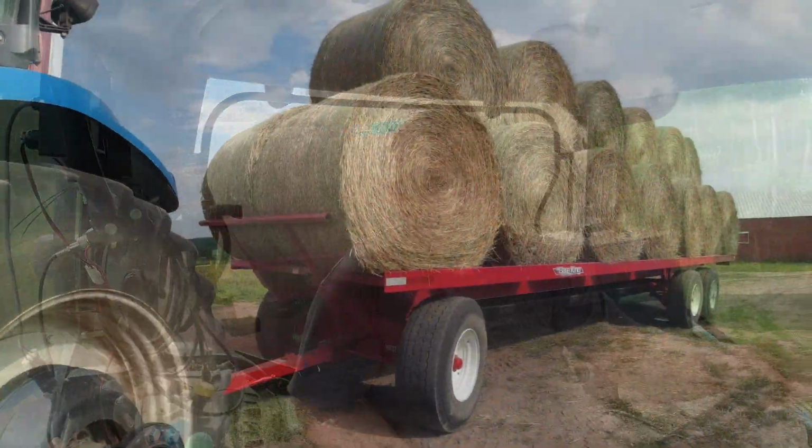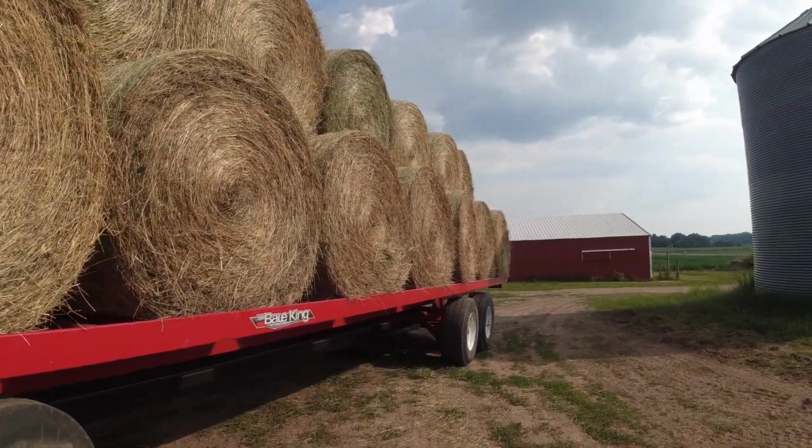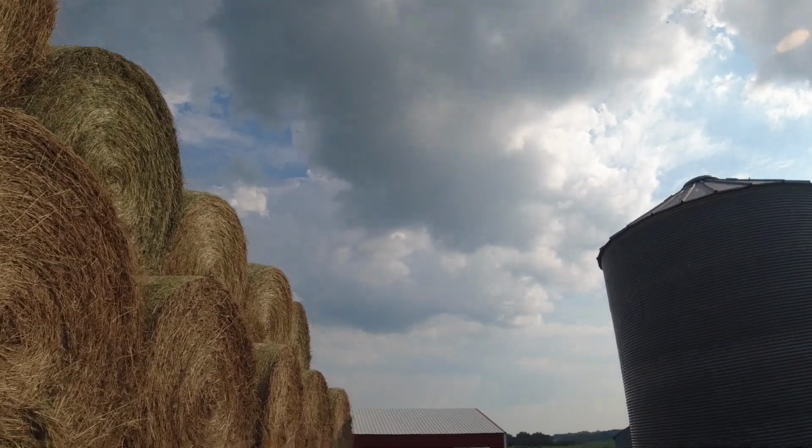Other than that, I'm just rambling. This orchard alfalfa is going in the new shed, so maybe I'll turn the camera on once I get home. Well, I just got back. I'll show you what I got going. It's actually raining.